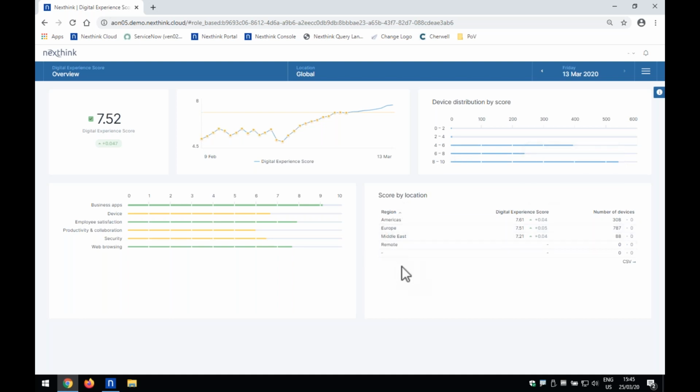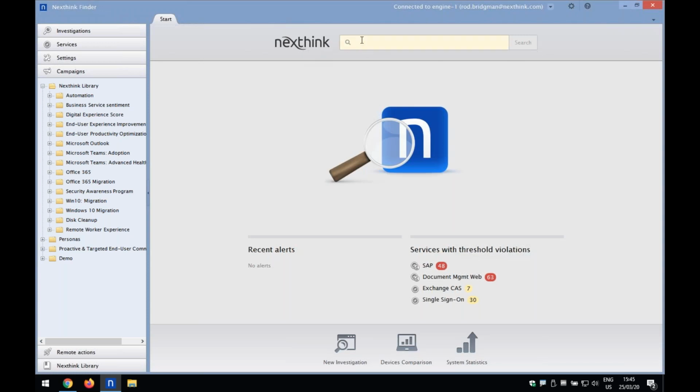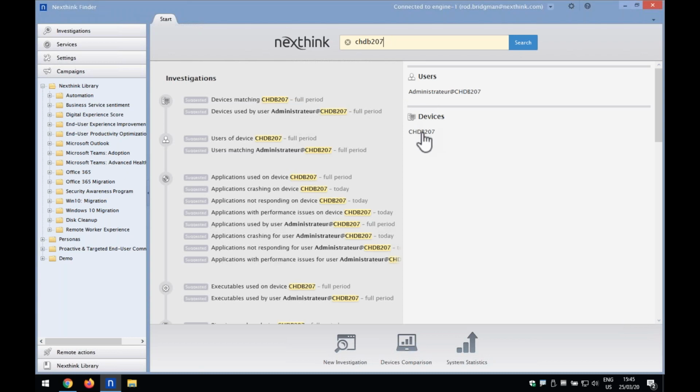We can break organizations up, literally take them down into individual offices and floors in office buildings, and we can roll that information up into locations, regions, countries, whatever it might be. So create hierarchies. And we then break the digital experience score down into what we call the various different domains of IT, if that's what you want to call them. So this is the Nexthink portal. If we move into the Nexthink Finder, then we were looking at that device earlier on. Let's just have a look for that device. It's CHDB207. So this is the technical part of the tool that the technicians can drill into for information.